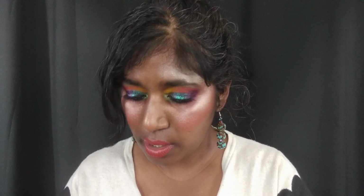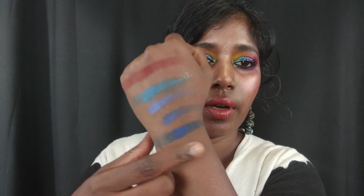Let me just clean my fingers. Since these are pigments, they just stain a lot. So I just want to be sure it doesn't adulterate the other colors that I swatch. And then we have the yellow, which is Lemon Drop. This is a color I have here, this yellow that you see, that is Lemon Drop.